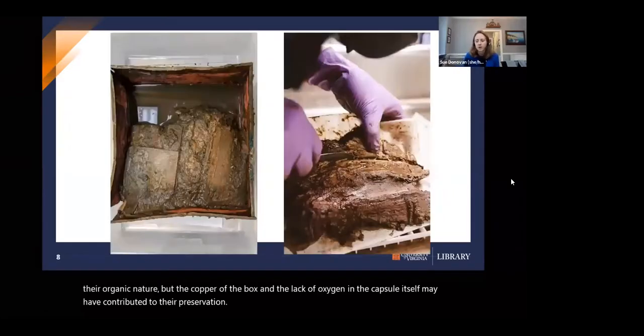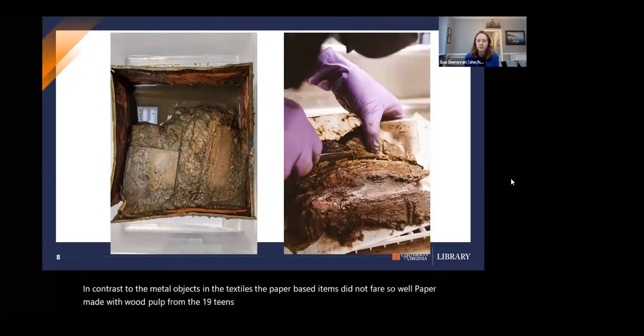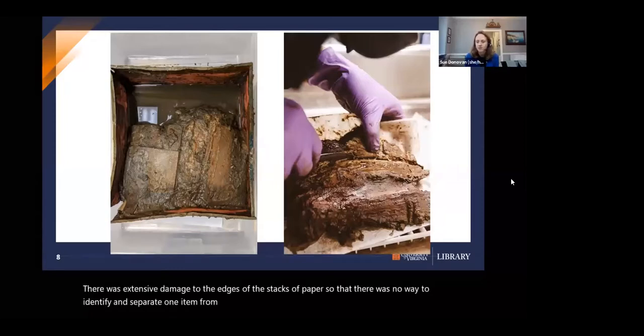In contrast to the metal objects and the textiles, the paper-based items did not fare so well. Paper made with wood pulp from the 1910s and 20s has very short fibers and is inherently acidic. It simply did not have the structural integrity to withstand over a century of immersion in dirty, acidic water. There was extensive damage to the edges of the stacks of paper, so that there was no way to identify and separate one item from another. Everything felt soft to the touch, like at the bottom of a lake.